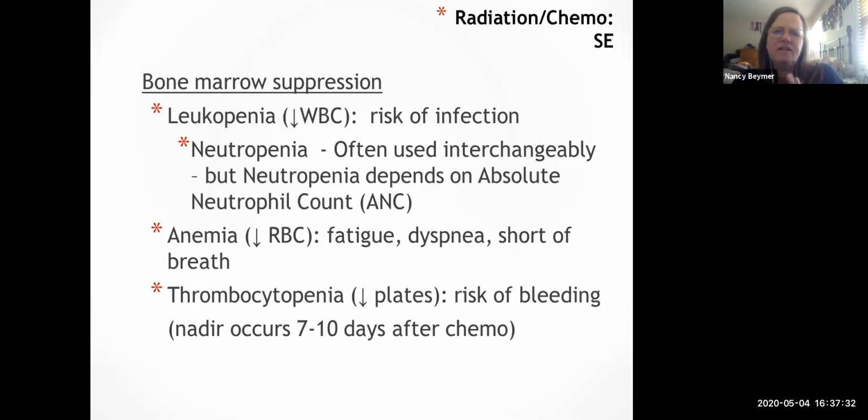When the absolute neutrophil count gets less than 3,000, the person's at risk for infection, but when it's less than 1,000, it's like they have very little, if any, defense against infection. Anemia, those signs are fatigue, dyspnea, shortness of breath. You can treat the symptoms, like you can give them some oxygen, you can give them some rest, and you can transfuse red blood cells. So you can replace red blood cells with transfused red blood cells.